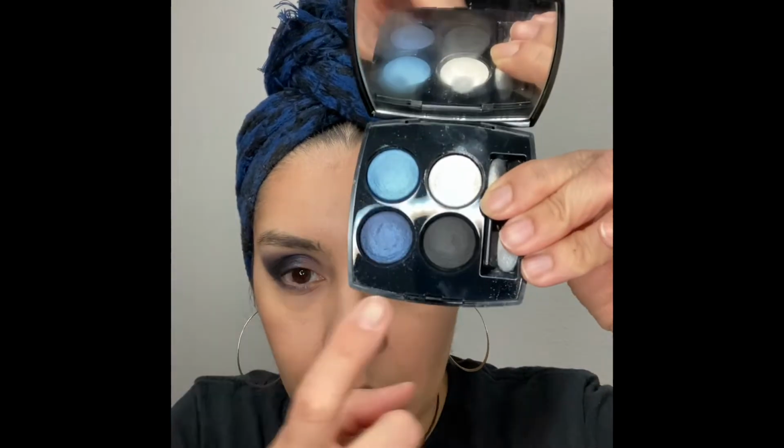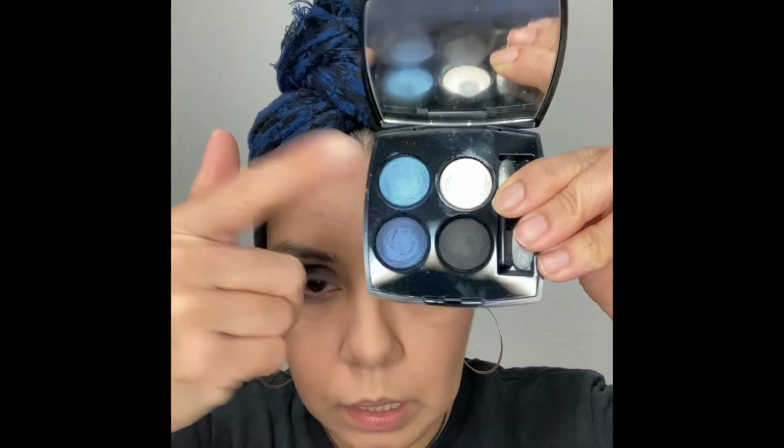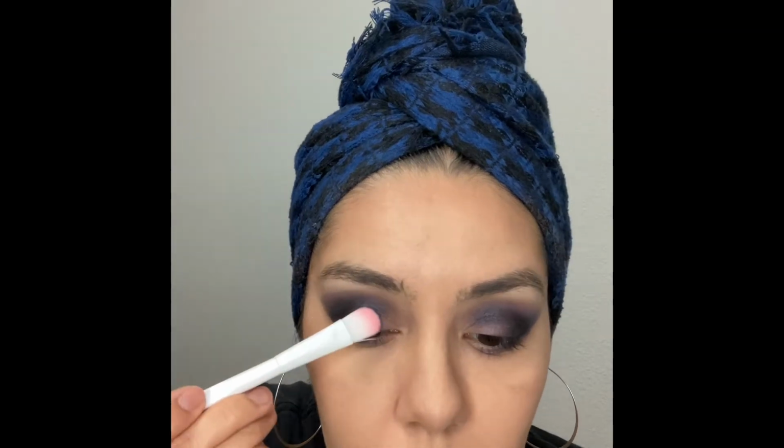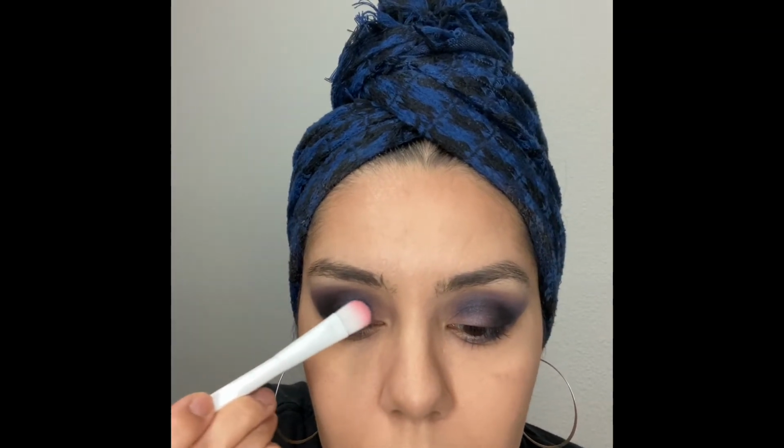Okay, so I found this blue that I have from Chanel. You don't have to use Chanel. Use whatever you want. There's literally a million other makeup companies that do metallic blue eyeshadow. So I'm gonna be using this one and this one. So I'm just taking, this is actually a concealer brush because it's more dense.